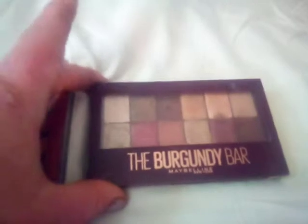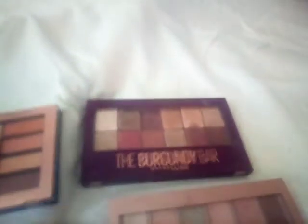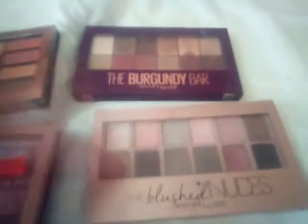Prior to that, I bought the Total Temptation palette. That was originally $29.96, so $30, and I bought that on sale for $12. Then the palette before that was the Burgundy Bar. Those were about $25. I would have got it on sale for a similar price. And the very first Maybelline palette I got was the Blush Nudes.